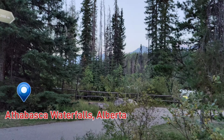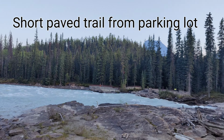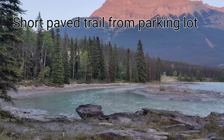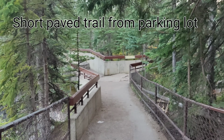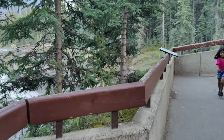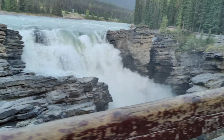It's one of the strongest waterfalls in Canada's rocky, mountainous areas. First there was a little lake area, as you saw earlier, and then we thought there wasn't much. It was just kind of like a lake, but it's actually really strong.